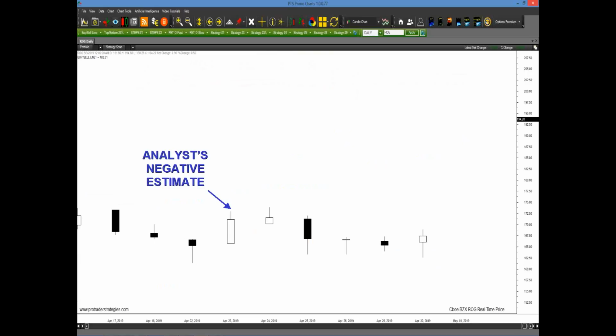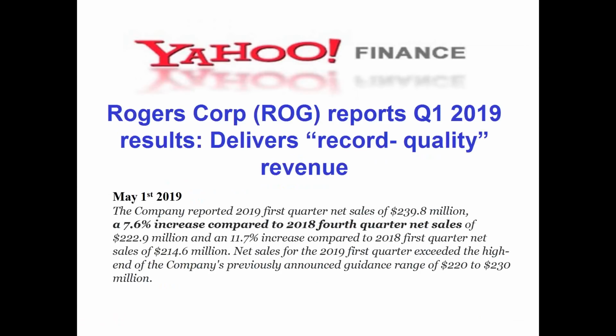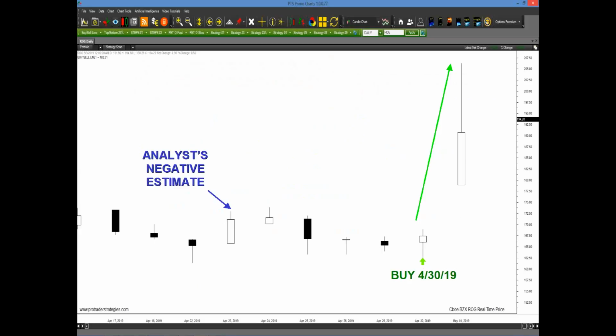Well, without taking any of this into account, strategy number 4 actually generated a buy signal right here on the 30th of April. And guess what? On May 1st, Rogers Corp reported that first quarter 2019 results were record quality revenue. Great news, right? A 7.6% increase compared to the 2018 fourth quarter net sales. So obviously, the stock went up. Now, someone would say, well, you must have done your analysis and projected that the actual earnings were going to be good, right?